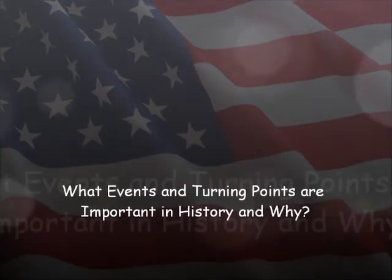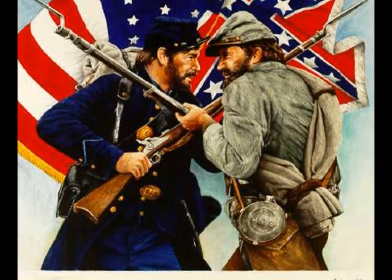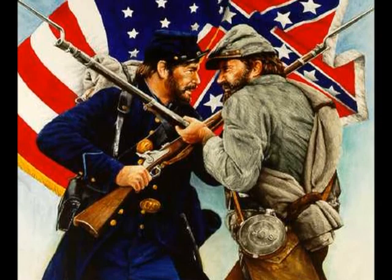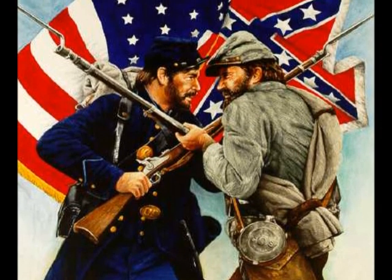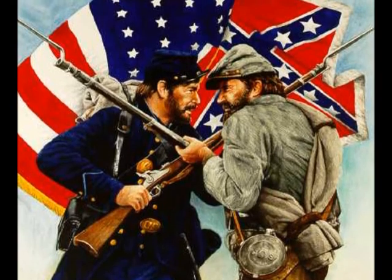What events and turning points are important in history and why? The battle between the USS Monitor and the CSS Virginia during the American Civil War was a turning point in naval warship designs. The battle between the ironclads has changed the way naval ships and vessels are designed today.